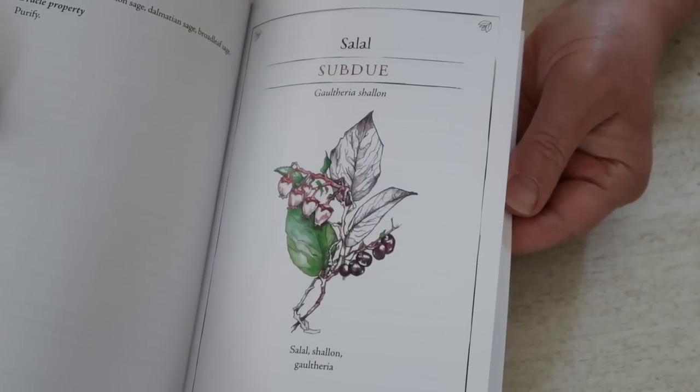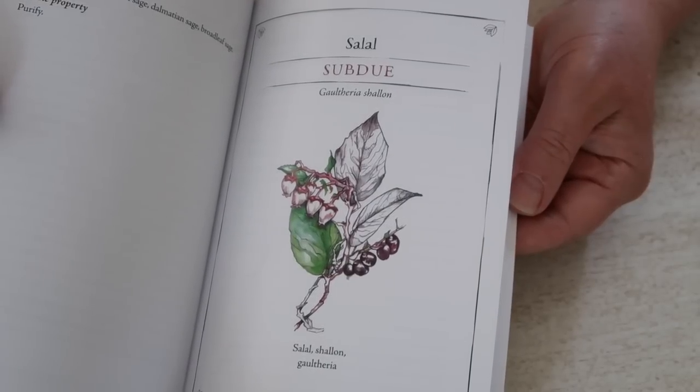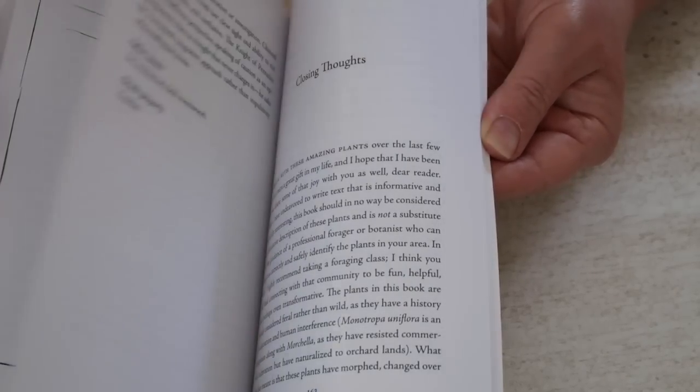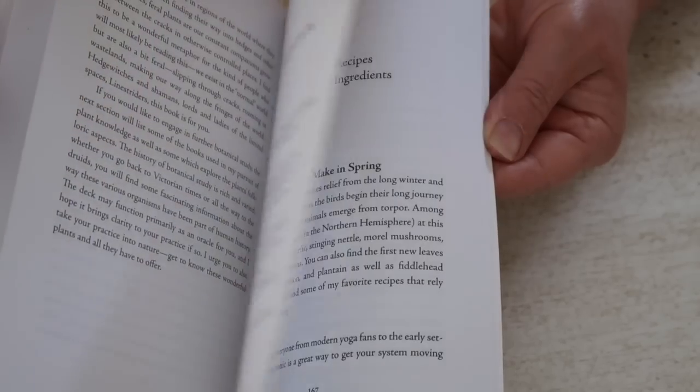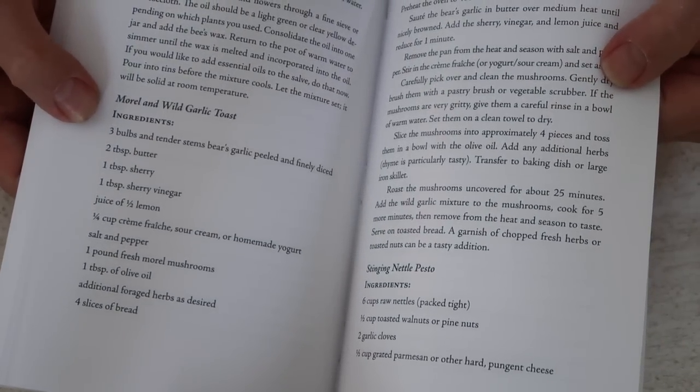So here we have Solal, and we see all three stages here, flowering and the berry stage. And at the back of this book, there's a glossary. And this is one of my favorite things. She's got some nice recipes here. So that's a nice addition to that guidebook.